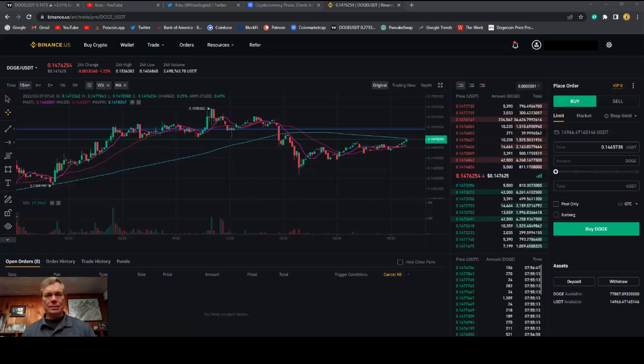So let's go ahead and take a look at what I'm looking at. So this is my trading screen. This is what I use. This is Binance.us. Binance.com is similar, but in the United States where I am, I use Binance.us.